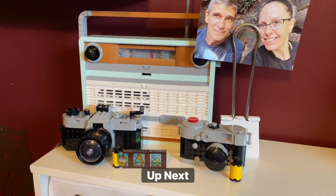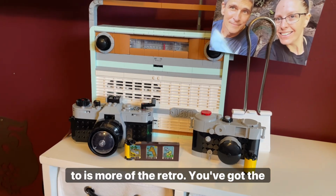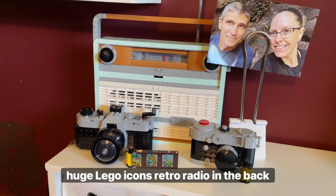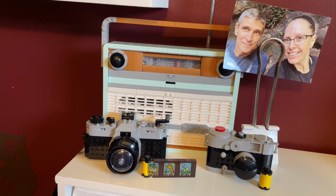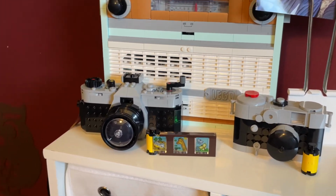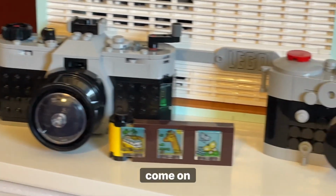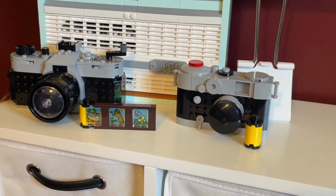Up next is my collection of what I like to refer to as more of the retro. You've got the huge Lego Icons retro radio in the back, which I have a whole other YouTube on. So if you want to check it out, it gets into a lot of the detail. And these cameras, come on. How stinking amazing are those?